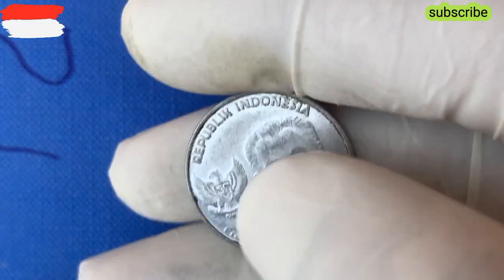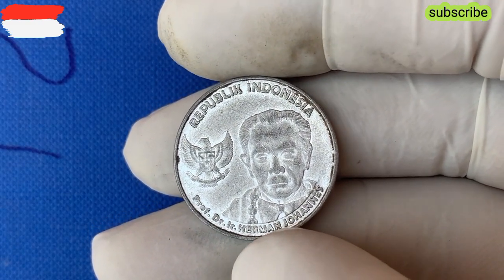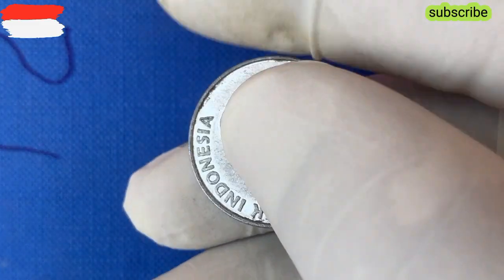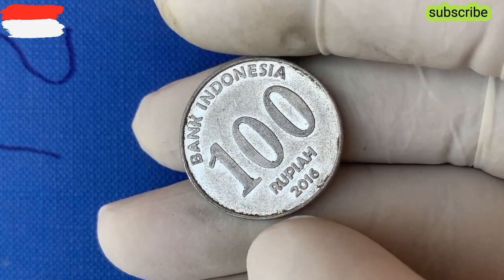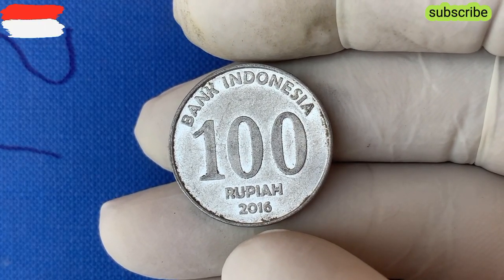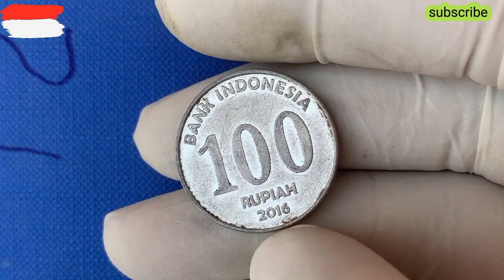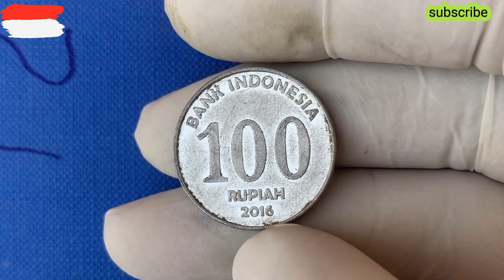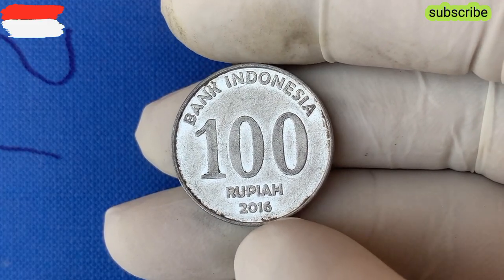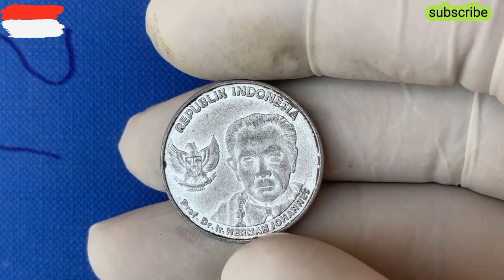So, if you're a coin collector or just someone with a stash of old coins lying around, it might be time to check your collection. If you've got a Bank Indonesia 100 Rupiah coin from 2016 in great shape, you could have a small fortune on your hands. Even if you're just starting to build your collection, keep an eye out for coins like this, as they could be worth more than you ever imagined. That wraps up today's exploration of the Bank Indonesia 100 Rupiah coin from 2016. Who knew such a seemingly ordinary coin could hold such tremendous value?